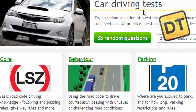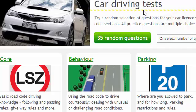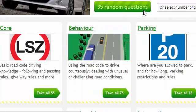We're going to help you pass your New Zealand driving theory test using the free road code quizzes at drivingtests.co.nz. Today, we'll look at the parking section. There are 18 questions in total, and we'll break them into 2 videos with 9 questions in each. These are the first 9 questions. Be sure to check the link at the end of this video to see the next 9 questions.